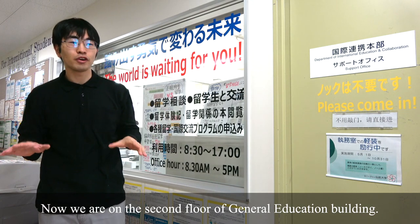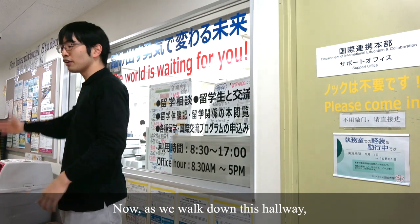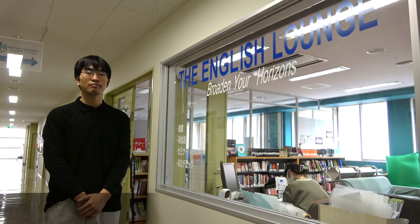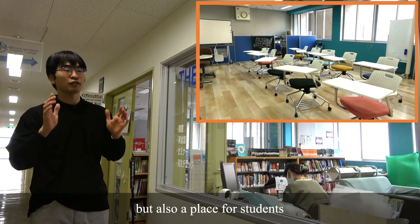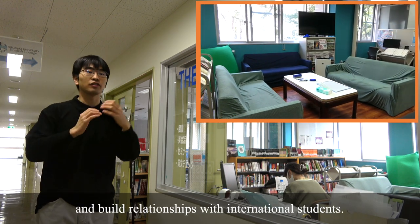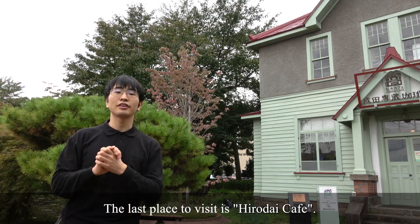Now we are on the second floor of the General Education Building. This office is the Department of International Education and Collaboration Support Office. Now, as we walk down this hallway, we will approach the English lounge on your left hand. You're probably wondering what the English lounge is. Well, it is a place to obviously learn English, but also a place for students to gain a deeper understanding of foreign cultures and build relationships with international students.